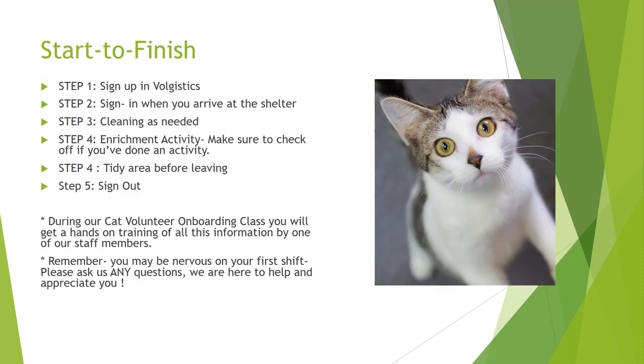This is what a typical volunteer shift looks like start to finish. Step one is to sign in on Logistics before you arrive. This allows us to track our volunteer numbers as well as make any pleas or figure out where we need volunteers the most. Step two is to sign in when you arrive at the shelter. This allows us to track your hours. Jacksonville Humane Society receives donations and grants based on volunteer hours, so this is a really important step for us.